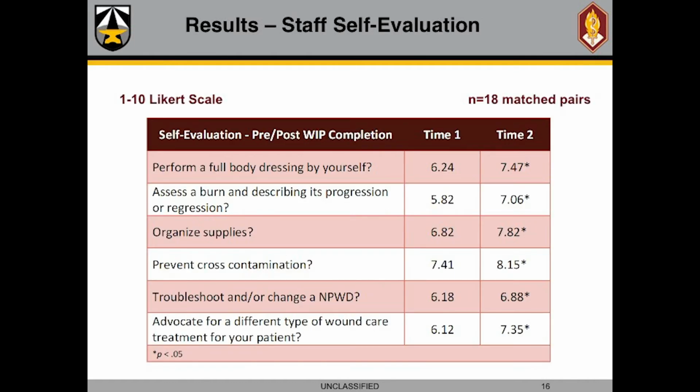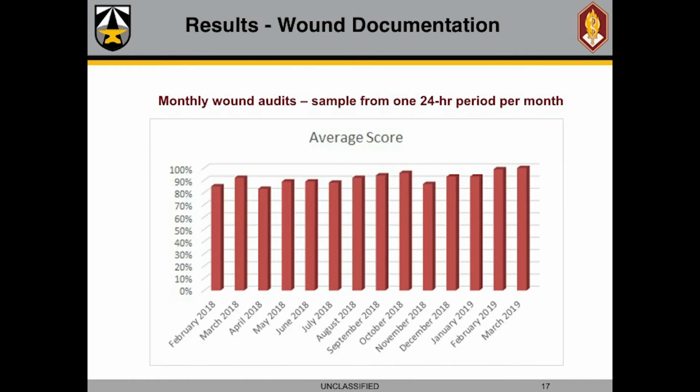And as we can see, self-evaluations, so again, this is the staff member going through the WIP sessions before and after, all of the items showed significant improvement in how they felt they were doing and how confident they were. And finally, our wound documentation, as you can see, there's several dips along the way from this year of data, but really from our baseline back in April, we were at about 80% of wound documentation completeness and closer to 100% kind of consistently the last few months last spring, or this past spring in 2019.